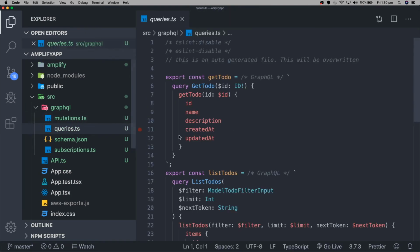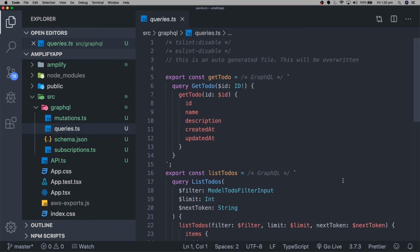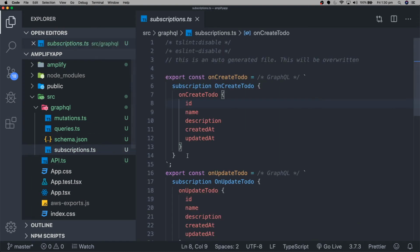Now queries are for fetching data. We have two by default. One for listing all of our to-dos, which will give us every item from Dynamo. And we have a get to-do, so if we pass in an ID as a parameter, we'll receive just one item back from Dynamo.